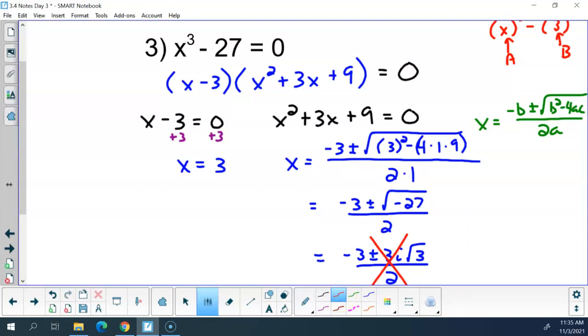So the only answer that we have then is 3. The reason we did it was because I wanted to bring you back to remember that sometimes you gotta dust off that quadratic formula tool. That's the only reason why we did that, was to dust it off, because there's some on your homework. So 3 equals x.